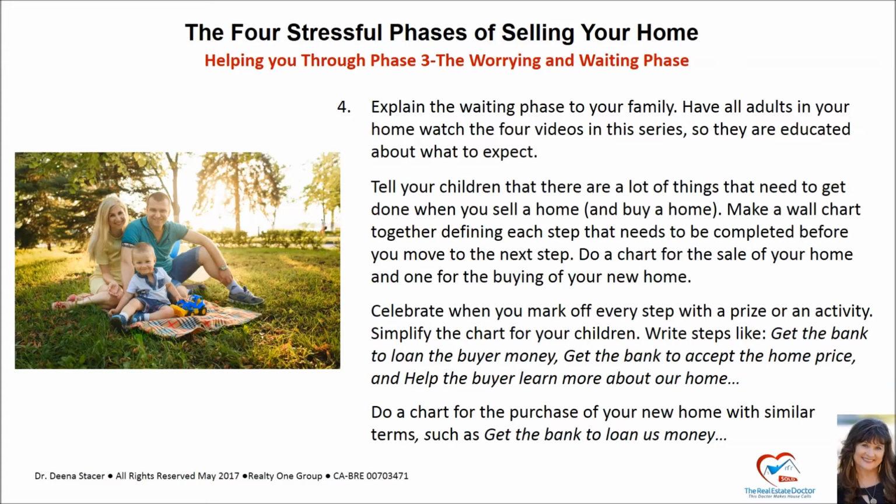Simplify the chart for your children. Write steps like get the bank to loan the buyer money. Get the bank to accept the home price. Help the buyer learn more about our home, etc. Do a chart for the purchase of your new home with similar terms, such as get the bank to loan us money, etc.